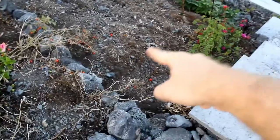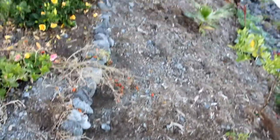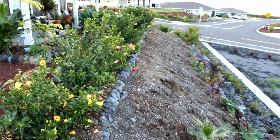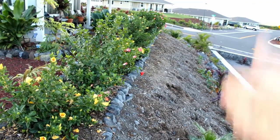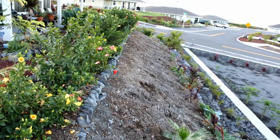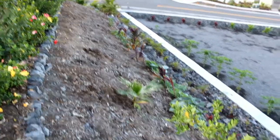And what I've done here actually is I've left an opening because I think eventually I want to have a little bit of a walkway to get back here so I can prune these hibiscus and possibly just plant some other stuff. There's sort of a lot of wasted area in here that I want to do something with, so that's sort of a future project that I haven't quite figured out yet.